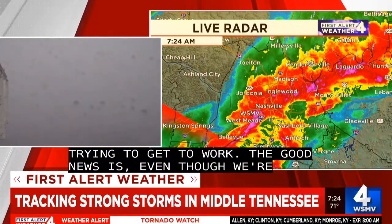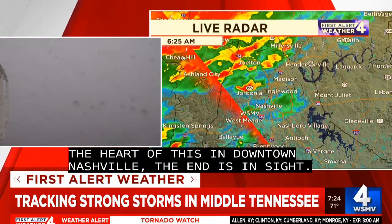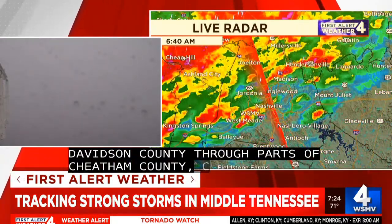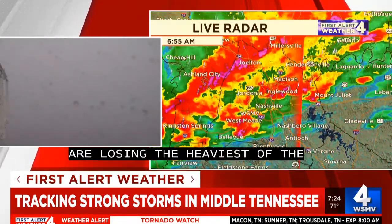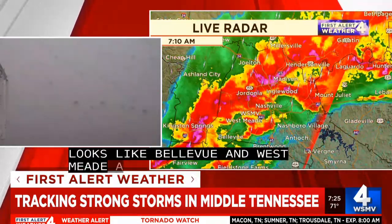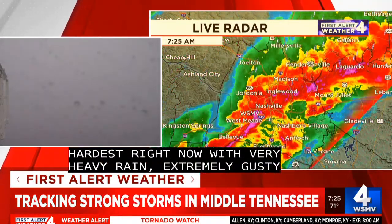You look a little farther to the west, even back into West Davidson County through parts of Cheatham County, Cheap Hill, Ashland City. All of these areas are losing the heaviest of the rainfall, and now it's just moved through Davidson County. Looks like Bellevue and Westmead are getting hit the hardest right now with very heavy rain, extremely gusty winds, and also maybe that risk of small hail.